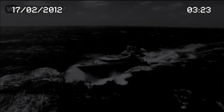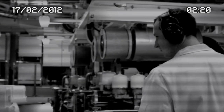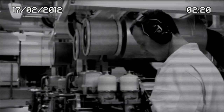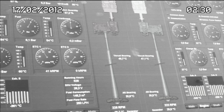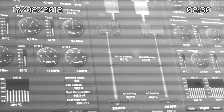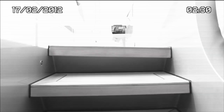Now, according to the Beamer report, she was rolling and listing to port. The report never said what the captain was doing on the bridge to try to control the vessel whilst the engines were offline. All three engineers on board investigated the engine issues. They found the water cooling for the exhaust was insufficient, therefore overheating was occurring. Approximately 0230 hours, the port engine was restarted and the temperatures were back to normal. Relief chief engineer went to the bridge to inform the captain.